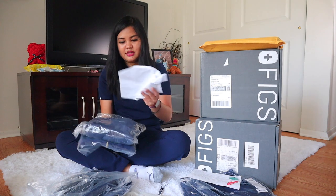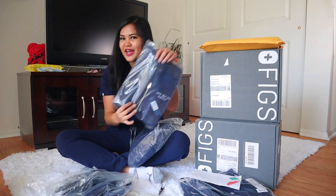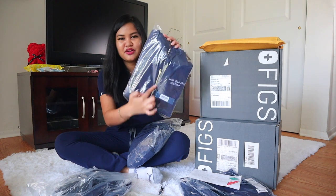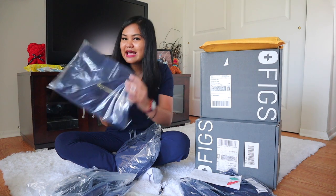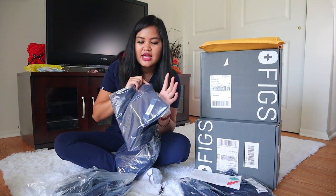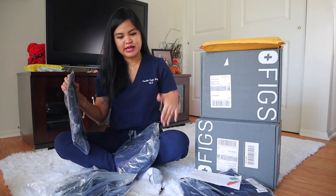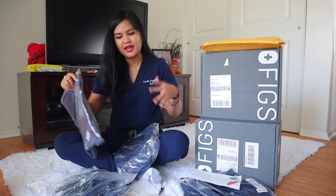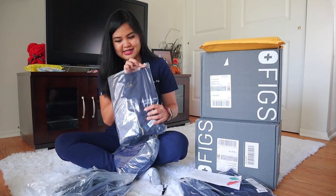No stickers, just the receipt. And this is another pair of the JAANUU, which I'm really excited about because it has a golden zipper right in the middle. I think it really looks classy. And of course I got my embroidery here. I got my embroidery in FIGS, one of the sets. And in JAANUU, I got one embroidery, one set too, so this is it.